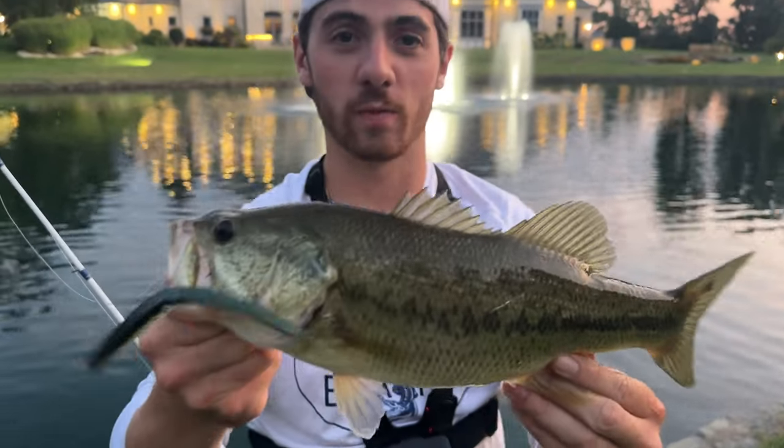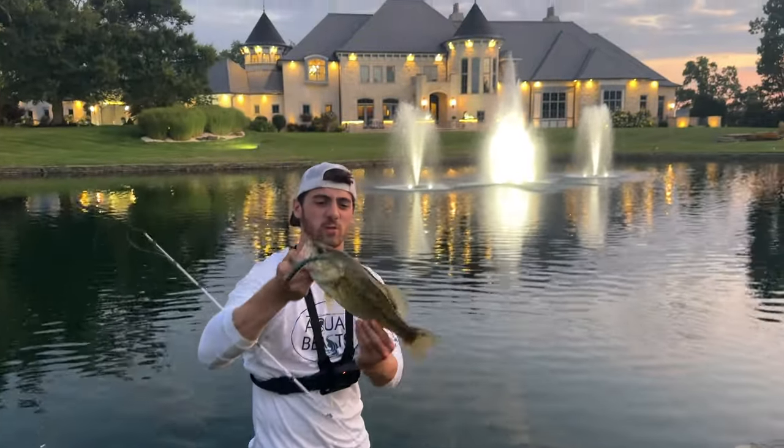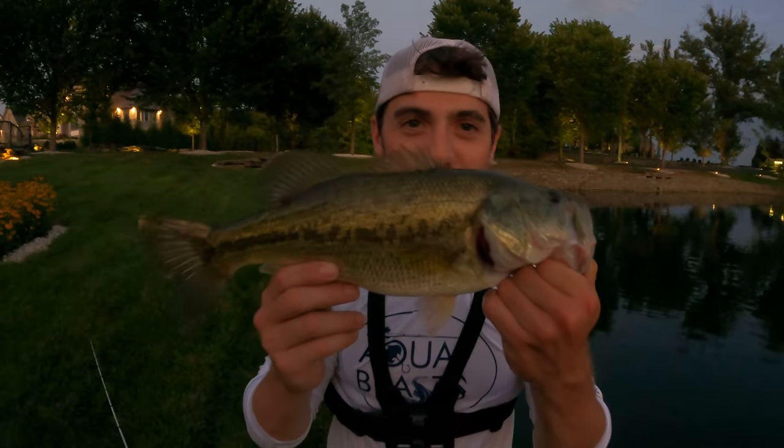Look at this though. Look at behind us. Look at where we're fishing right now. And we caught a nice fish. What we got? A pound and some, baby. All right. Look at this beauty.